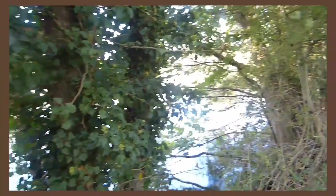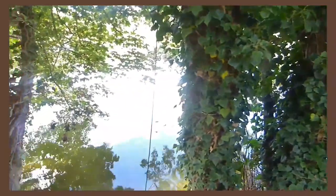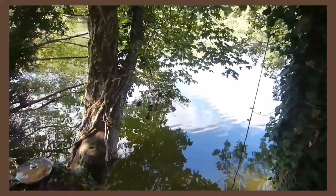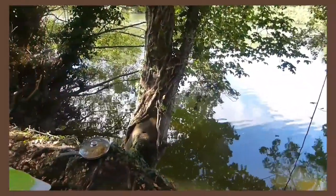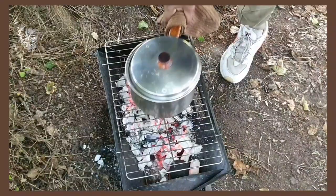Getting windy. Don't know if it's going to rain. Hopefully not before I finish with the cooking. Handle of the pot is hot.